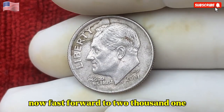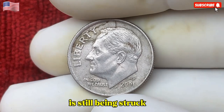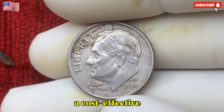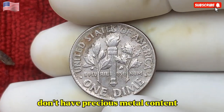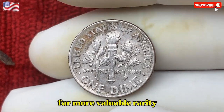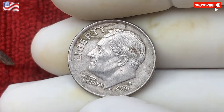Now, fast forward to 2001. The Roosevelt dime is still being struck, but by then, it's made of a copper core layered with nickel, a cost-effective clad composition that replaced silver decades earlier. While these modern dimes don't have precious metal content, certain ones do have something far more valuable: rarity, uniqueness, and era-driven collectability. Here's where things get exciting.